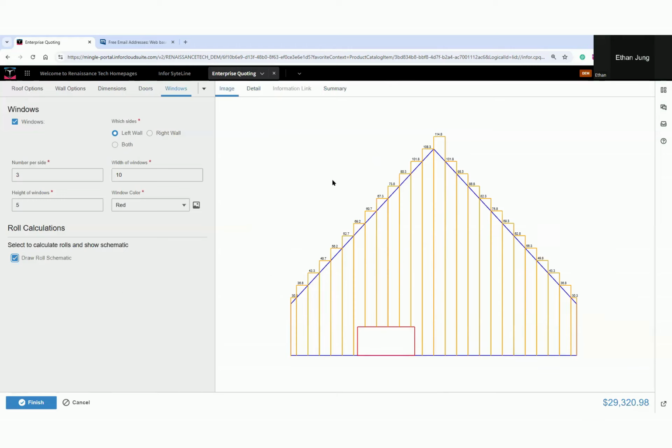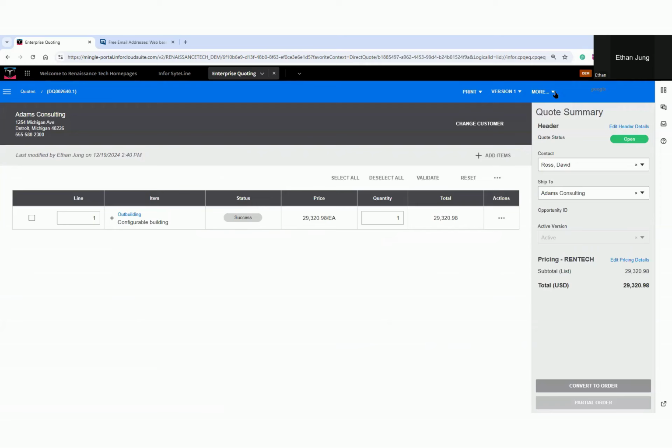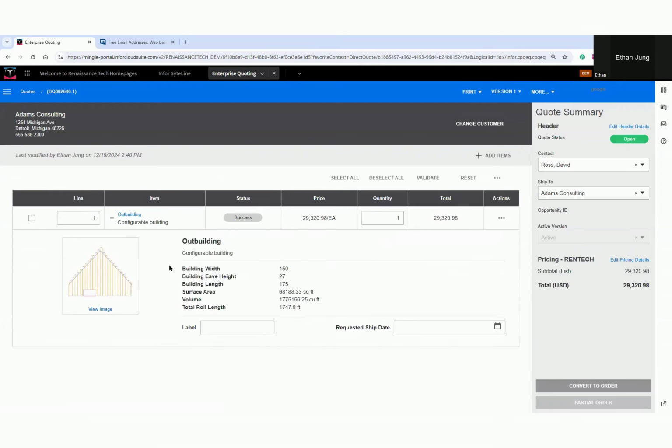And CPQ is really designed to give users the ability to take things like tribal knowledge or a complicated spreadsheet that might not make sense for the beginning user and simplify the coding process, so that it's easy and it guides the user, like myself, to make the selections for something that's very complicated. I'm going to go ahead and finish. And now we are landing back on the quote. We can see that the outbuilding has been created, as well as the specs of the building itself.